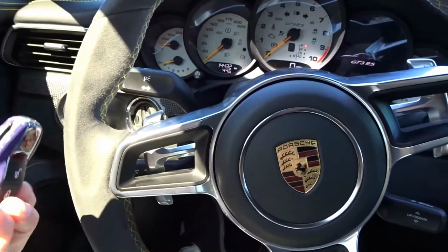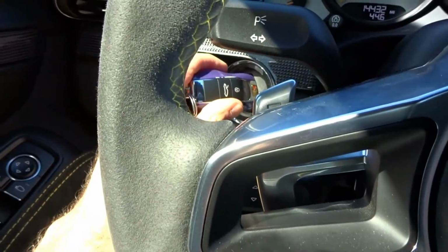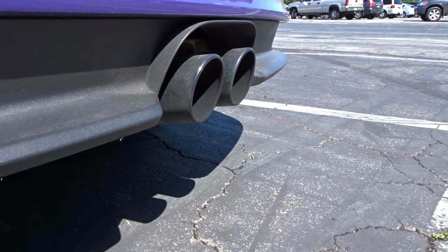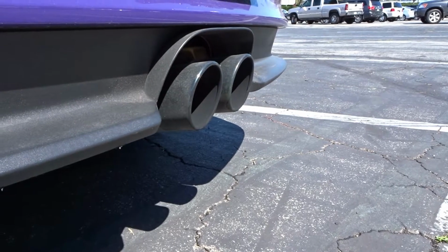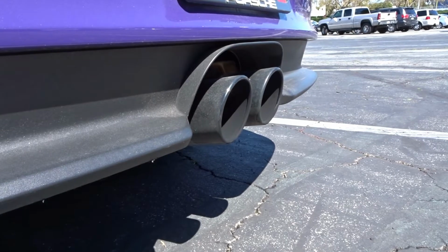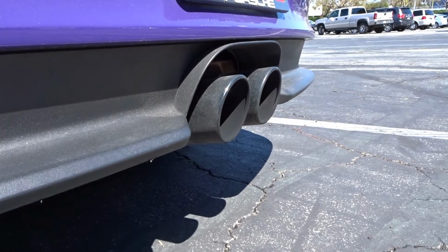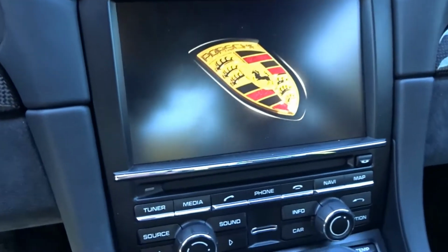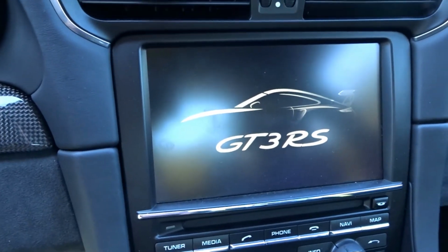All right, so let me start her up. This is, again, the key, nice and purple. So you put the key right in there, turn it. There we go. Car is on. Look at that. Oh man, that is lovely. This is one of the only cars without that. It doesn't have the front emblem.